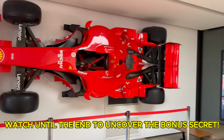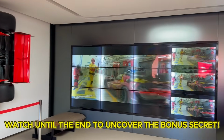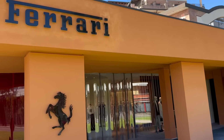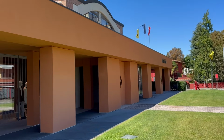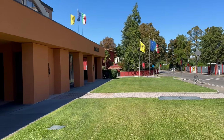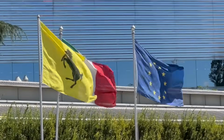This exclusive VIP tour offers an unparalleled behind-the-scenes experience, providing deeper insights into Ferrari, including a walk through the factory floor, access to restricted areas, and an up-close look at high-performance testing. From the Ferrari's production facilities to its prestigious museum, the tour provides a glimpse into the inner workings of Ferrari. No photography is permitted inside the factory, but we share exclusive videos with you courtesy of Ferrari.